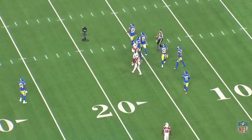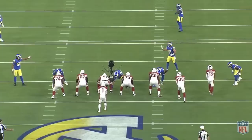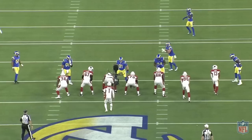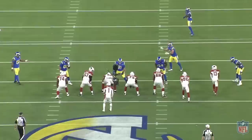Get your wide receiver at the number three. Attack the middle of the field. It puts a lot of stress on the defense. Watch what it does to the backer. Watch 51. He's trying to communicate on the backside to the edge player: hey, you've got the fourth vertical, I've got the third, I'm taking wide receiver number 13.